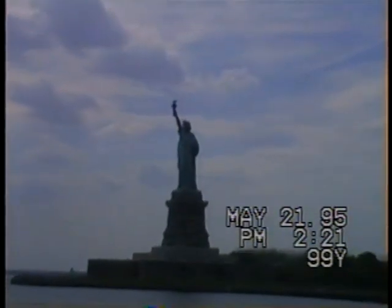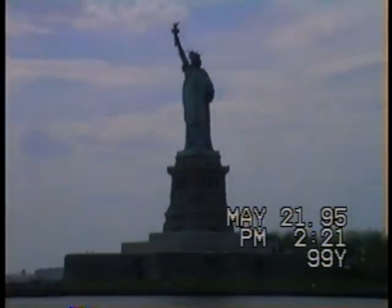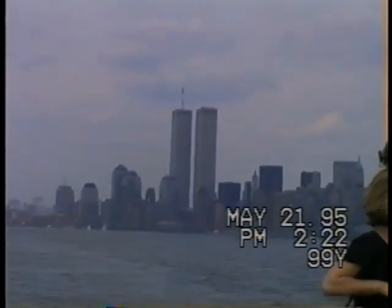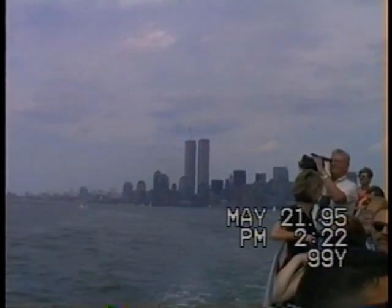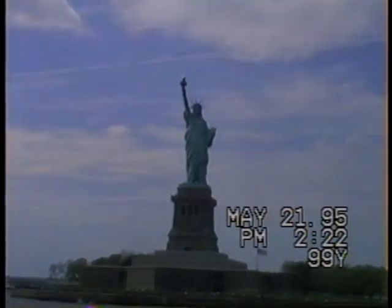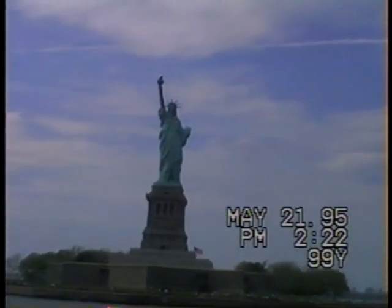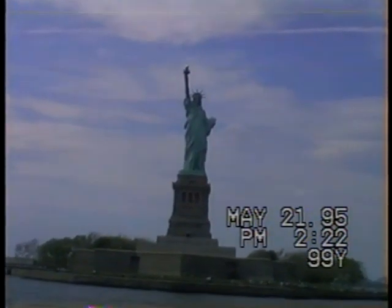The Statue of Liberty, first on the right, then we'll turn around. Take a look at this view of Manhattan on the left.